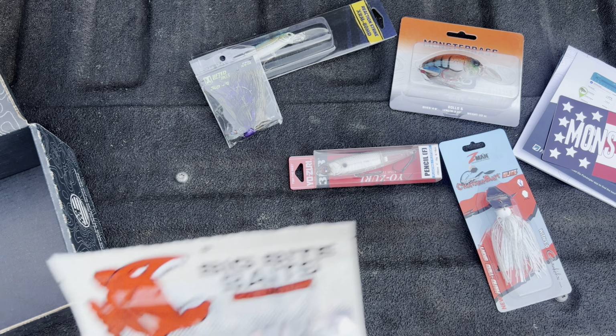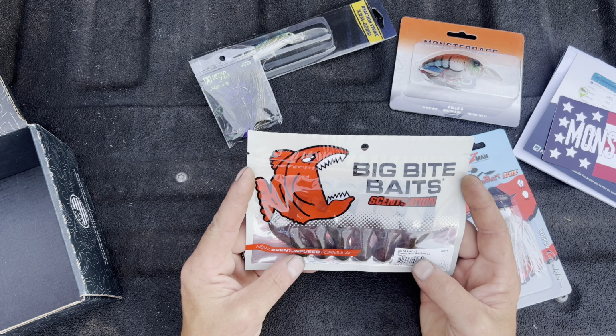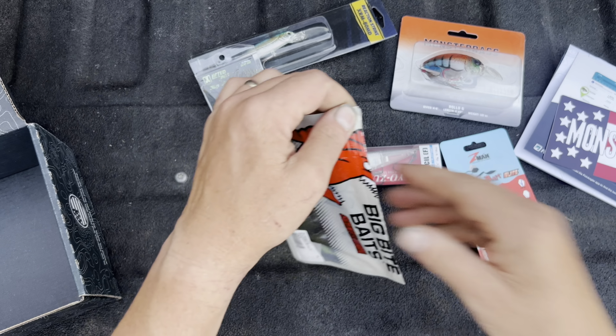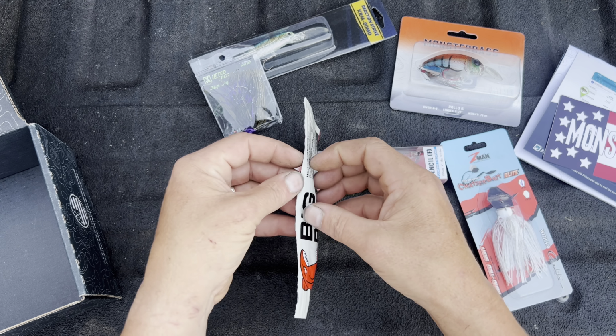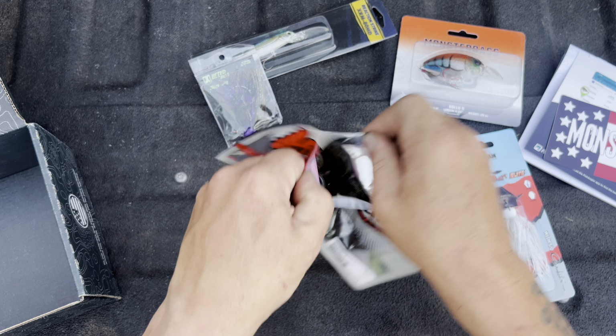Now our plastics are pretty cool. We've got ourselves a Big Bite Bait Sensation. It's a good looking piece of plastic. Now, I'm gonna open that one up. Check that out. It looks different. I'm trying to figure out what all it is.